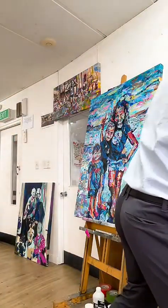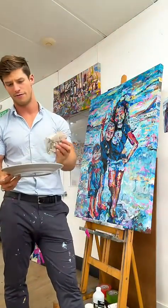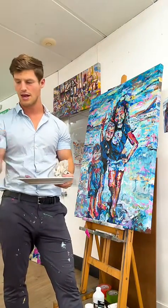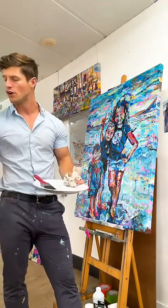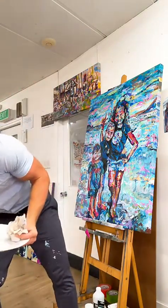So, our current paint palette is full of paint. It's dry paint, so the paint's got the gel gloss through it.